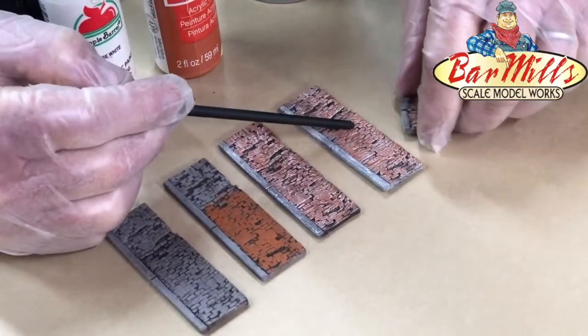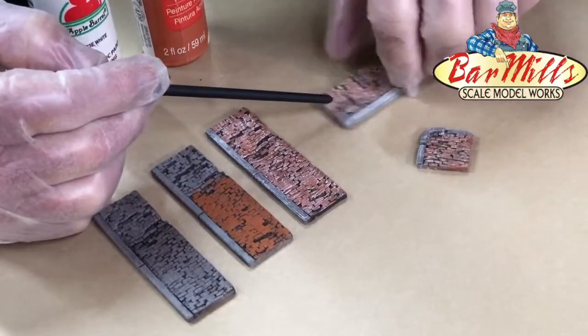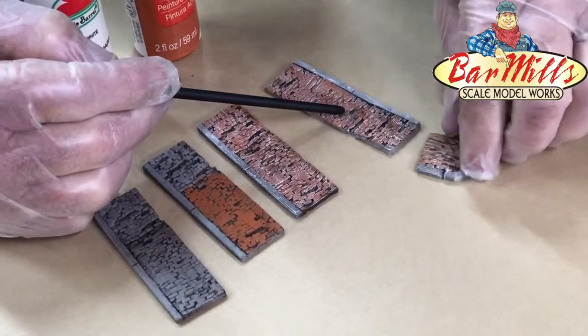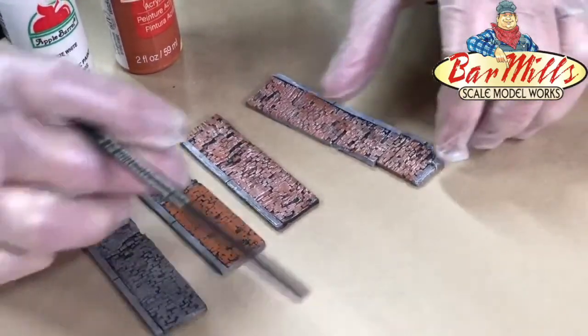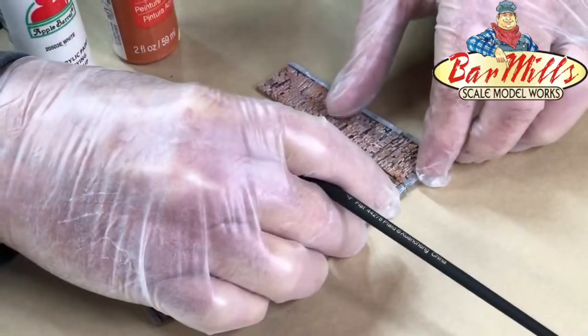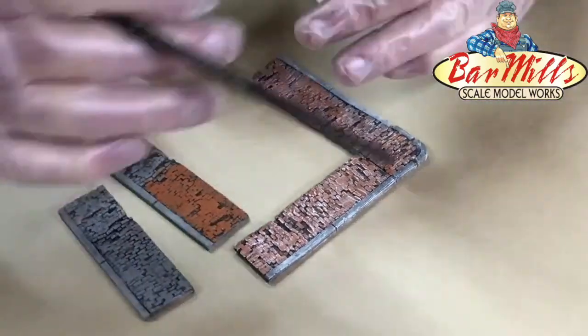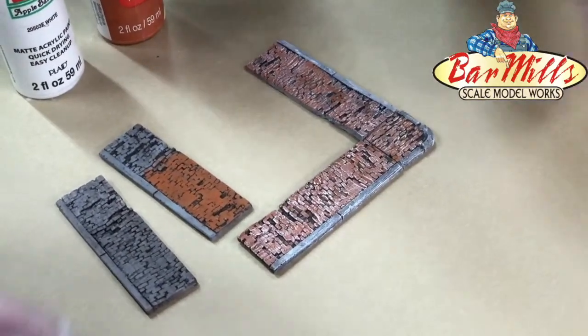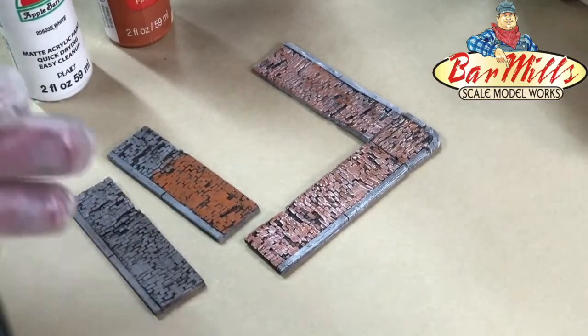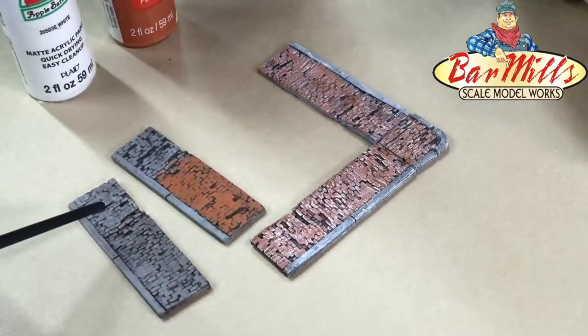So if you want to add a little sidewalk here, you can put these right angle corners right in. They fit right together like this, and you can get yourself a nice little corner like that, or you can cut them with a fine-tooth saw, and you can make them any angle you want. So this is the easiest way to do it that I know of.